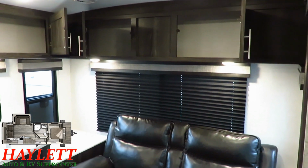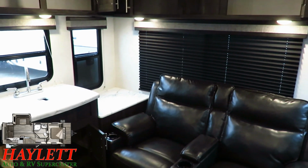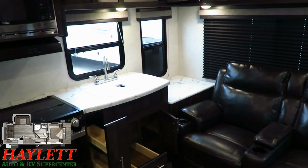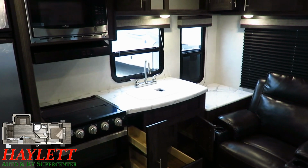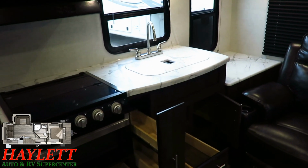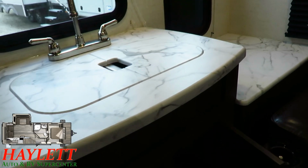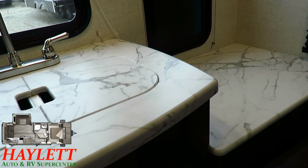Now, again, we've got windows all over the place. They all open for airflow. We have pressed membrane countertops. Not just the kitchen counter, but the bathroom counter and even the dining tabletop that we've seen, they all have this sealed edge pressed membrane material right here, so that if you do happen to spill a drink or splash some water, no sweat.